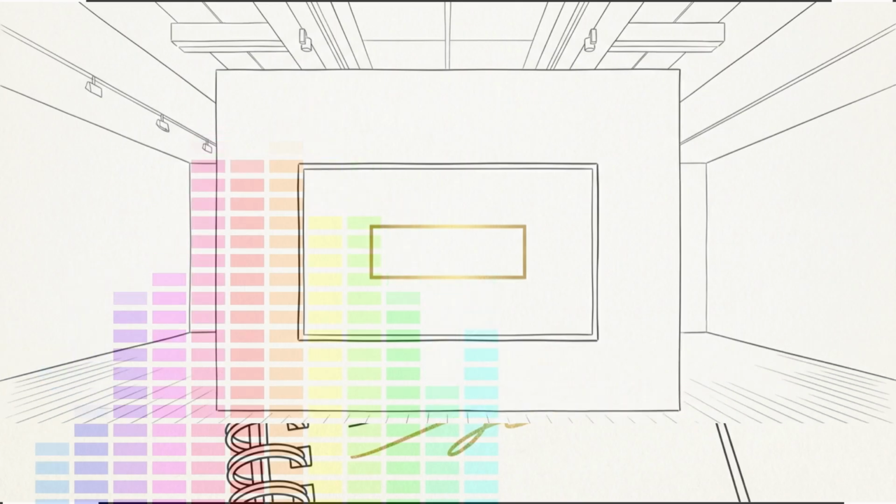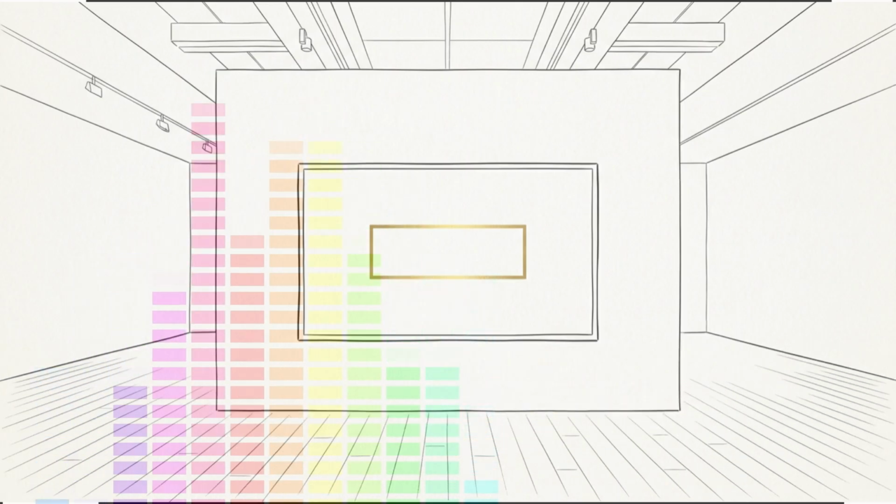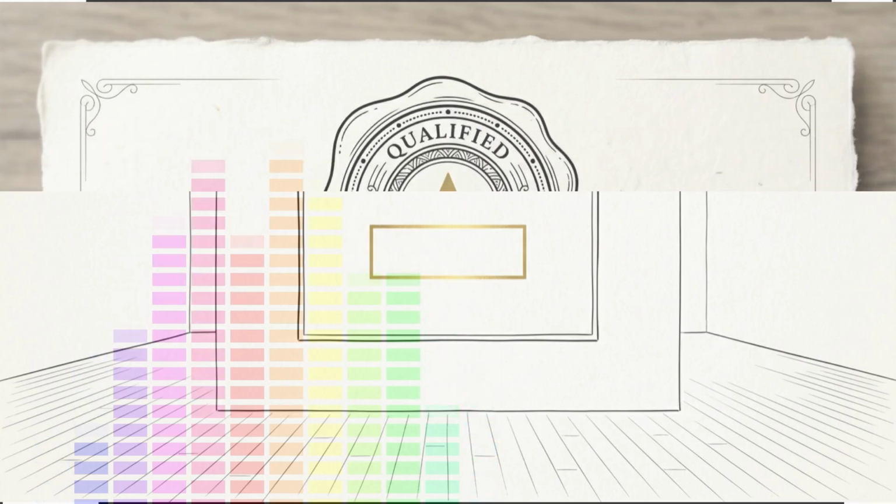Element 1, a value statement in 12 words or less. Not your tagline, not your company name. Element 2, a single visually isolated call to action. 1 button, 1 color, 1 instruction.